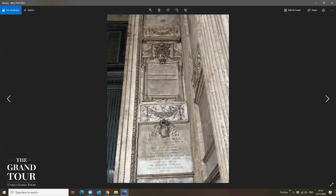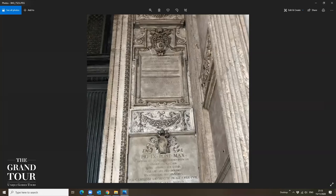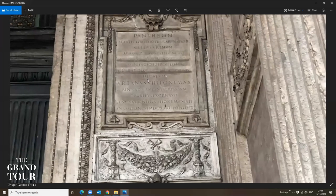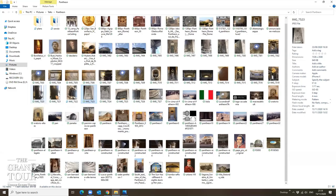This is the inscription with the bees on the facade, next to the door of the Pantheon. It says that Pope Urban VIII ordered to strip off the bronze and reuse it in the Vatican. I can't read it very well, but it says it was put in the Vatican, which is actually not true. This is propaganda, a way to tell people we're doing this because it goes to decorate a most important church.